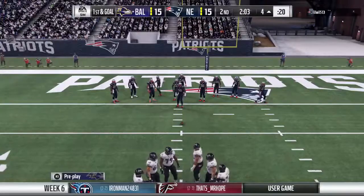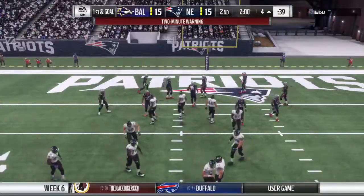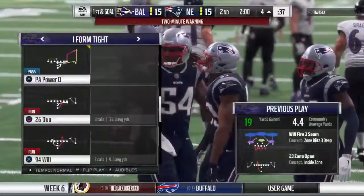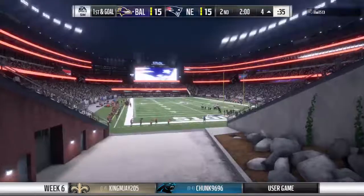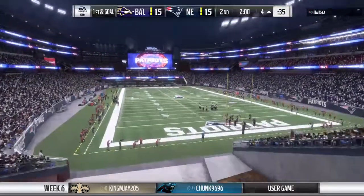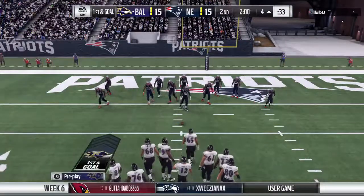Two big plays in succession. Not sure this D knows what hit him, but now they've got to get ready. It's first and goal. So 2 minutes to go in a wild first half. Back to Foxborough after this. So now it's first and goal.